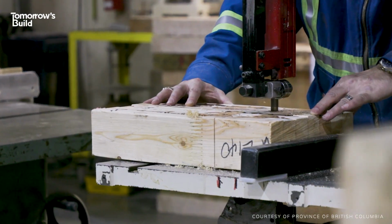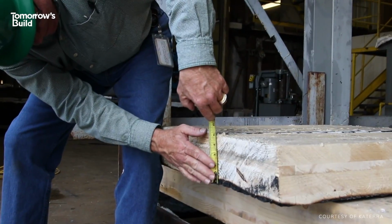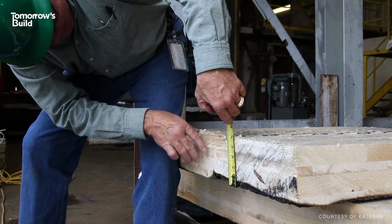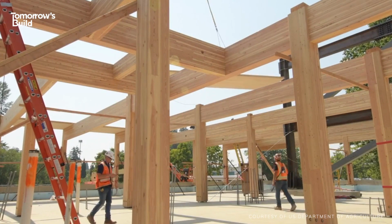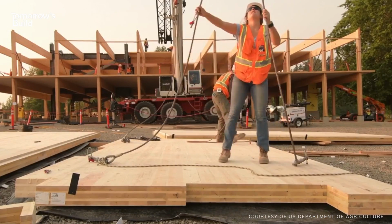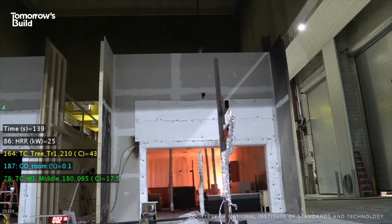Timber structures can be fitted with sacrificial layers where an outer section takes the brunt of the damage and chars at a predictable rate in the event of a fire. Softwoods like the ones used here can char at a rate of less than 1 mm a minute, protecting the inner segments and allowing time for evacuation.